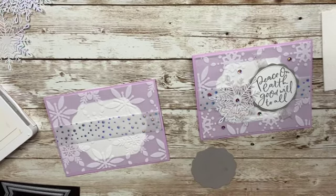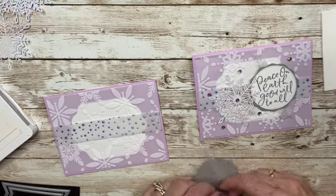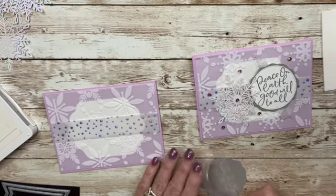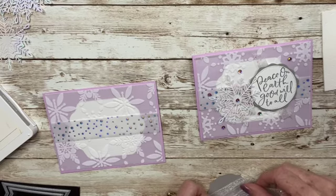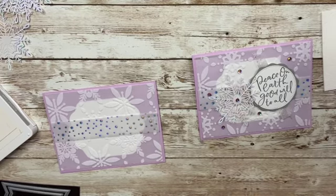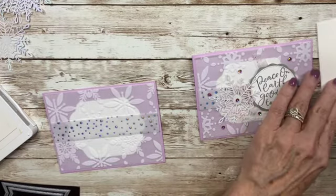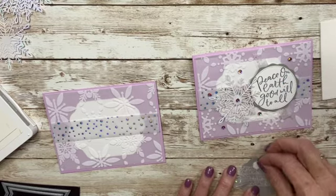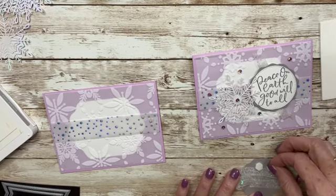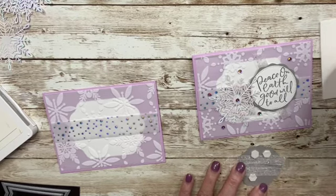I'm adding some seal to the back of this, and then I'm going to lay my ribbon down, and then I'm going to flip it over and lay it down again. So I just put some seal on the back there, and then I'm going to flip it over and lay it down one more time. So a little zigzag there, and then I'm going to cut this end off, and then I'm going to use dimensionals and pop this up on the top of my card here.